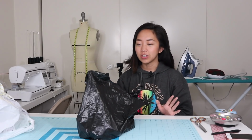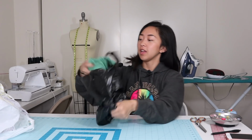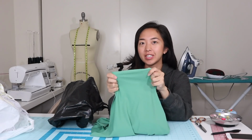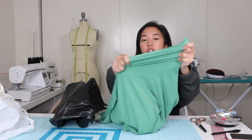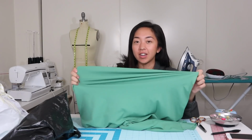I stopped by one more store because this color was so beautiful for a solid swimsuit that I want to make. It reminds me of a cactus green color. I just love it. It's a really good quality, not transparent, stretches all ways. So the guy told me this would be $7 a yard, but I was able to bargain it down to $6. Alright, that's the end of my swimsuit fabric haul.